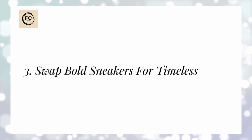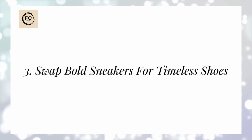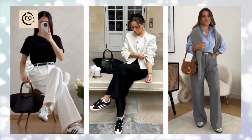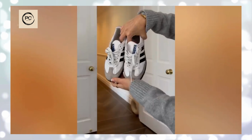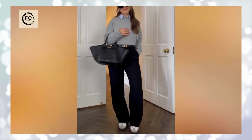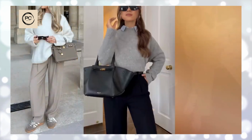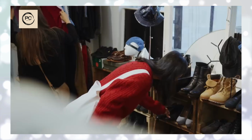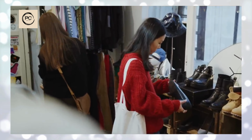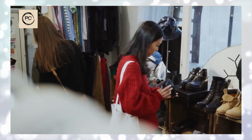Next, we have a very important tip. Swap bold sneakers for timeless shoes. While certain sneakers can blend beautifully with outfits, they can also be the make or break element. Sneakers are undeniably comfortable and easy to style, and I get it. They're often the first choice for convenience. But if you want to make your outfit truly elegant, a few well-chosen footwear alternatives can bring an effortless sophistication.